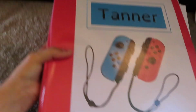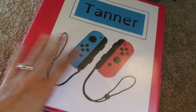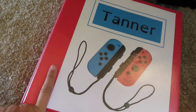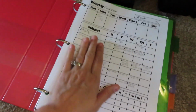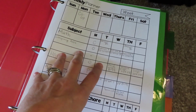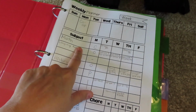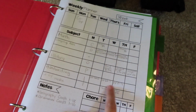And I'm going to pull this out and show you really quick. So I'm going to show you how I use their 3-ring binders. This is a 2-inch binder, and all of my kids have them. They picked out whatever color they wanted, and then I let them design a cover on Canva. So for Tanner specifically, I did a video where I talked a little more about this assignment sheet, but I will link where I got it from down below. It is a free printable, but I just fill this out for him weekly.